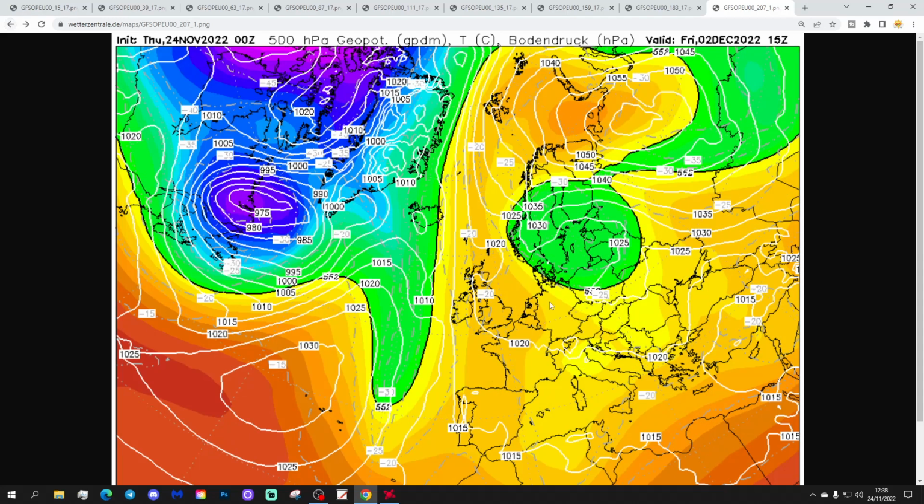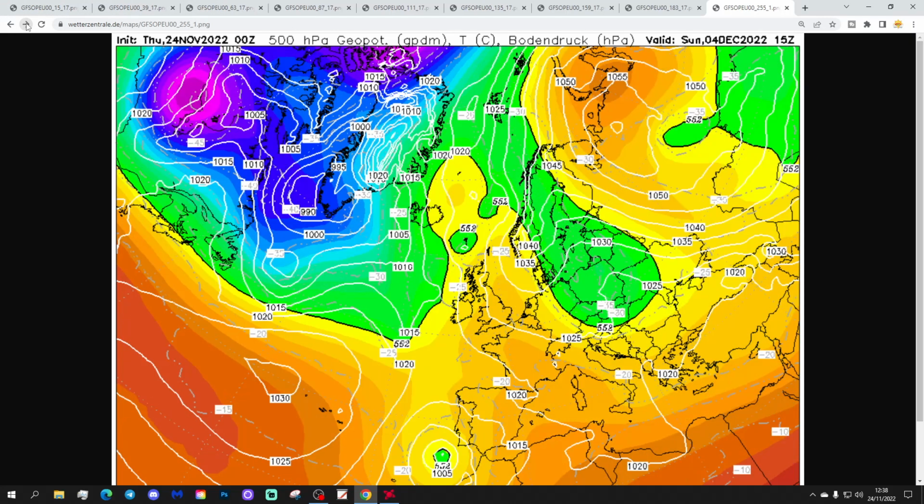And then just running on to day 10, so this is Friday. Again, the idea through the end of next week and into the first weekend of December will be high pressure taking over across most parts of Europe. So high pressure becomes increasingly dominant. The weather should remain dry in many areas.